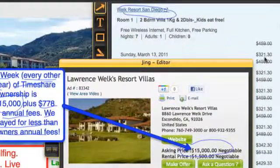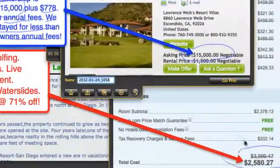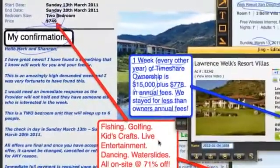I looked at booking the identical dates, which start at March 13th, and then it's kind of covered up here, but you'll see that the total, if you bought directly from the Welk Resort themselves, is $2,580. And then look what I pay, $749. And this resort is fantastic.